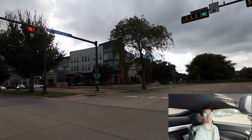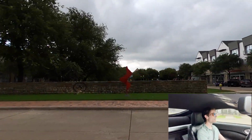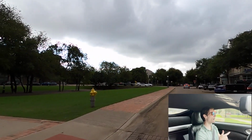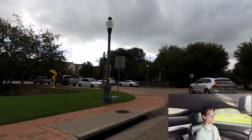You're only 5 minutes away from the Stonebriar Mall as well, and then you can hop on 121. 121 is just north of us, and that's the highway that will take you out towards McKinney, and then it'll also take you out towards the DFW airport. So a really easy commute if you're one of those people that travels a lot or likes to go to the airport.